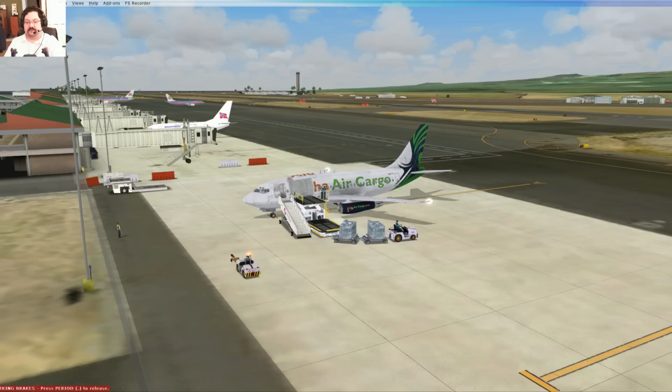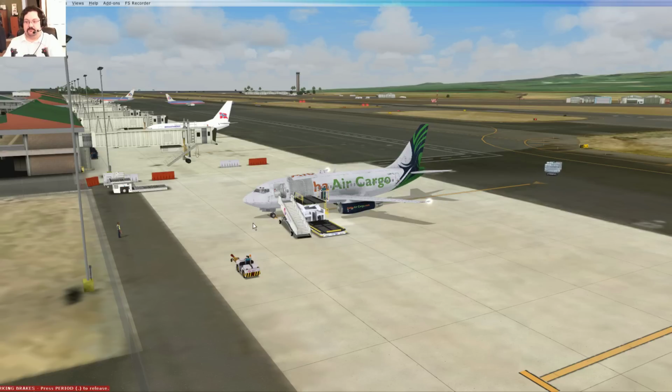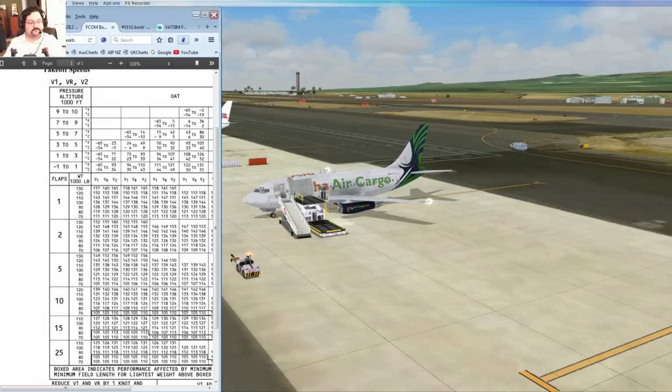We're on the ground at Kahului. I've just had cargo unloaded from our Boeing 737-200, which we've brought in from Honolulu. We're going to start loading up now with produce from the local area, mostly foodstuffs, and we'll be heading back to Honolulu to export that cargo.